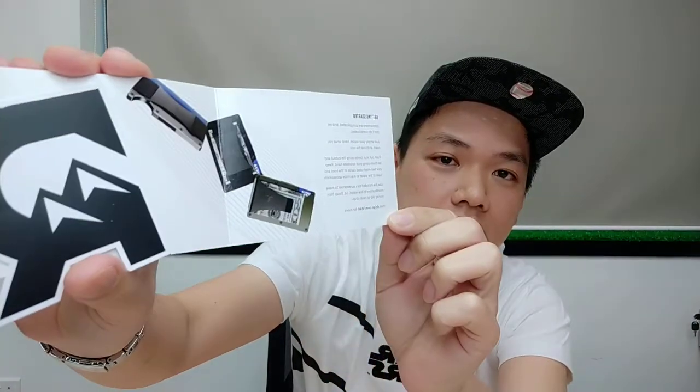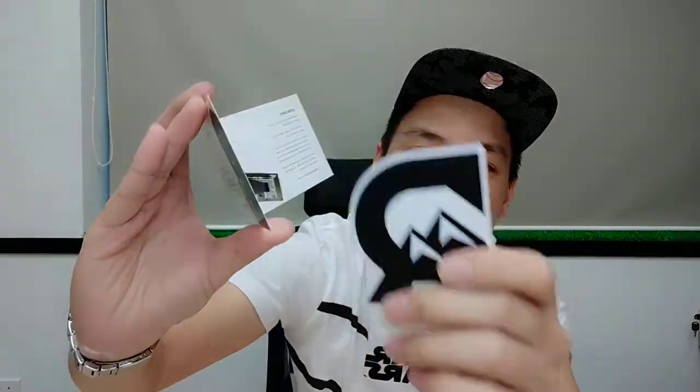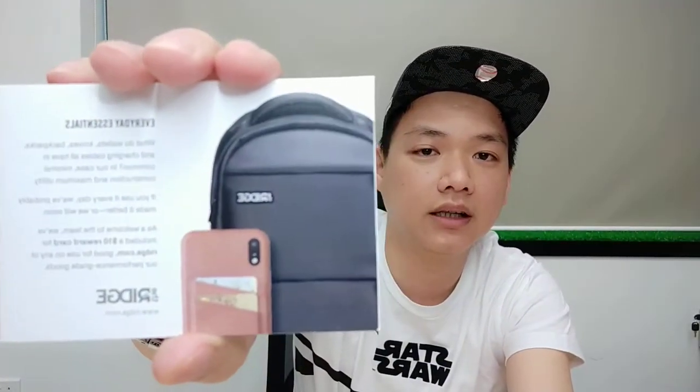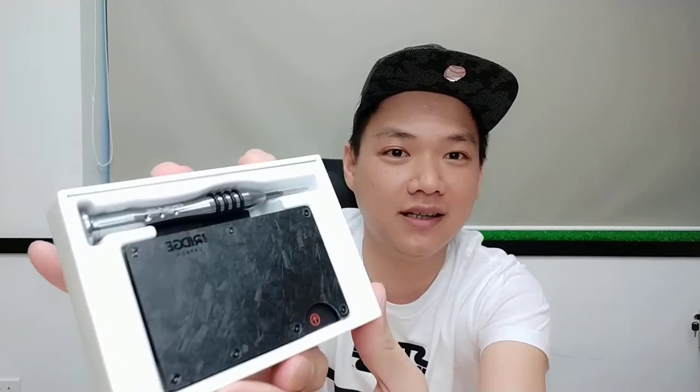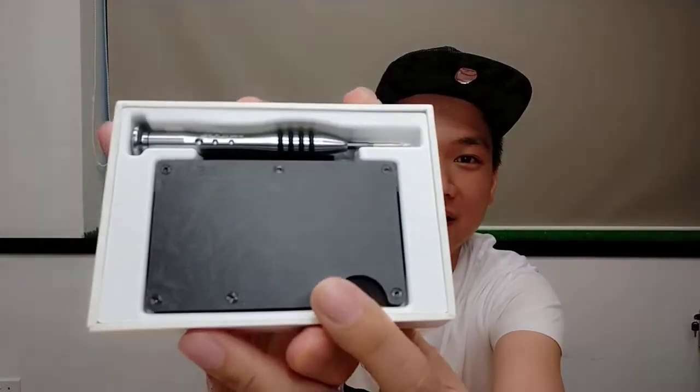and you can see there are some wordings, and it's guaranteed for life, it says. Okay, and they have other items too, like backpacks or phone cases if you're interested. And they gave me these nice slick stickers, I believe. Yep, I'm not sure whether it's going to fit in the cards. No, it's not. Okay, so this is it. This is sick. Can you see that? Whoa.